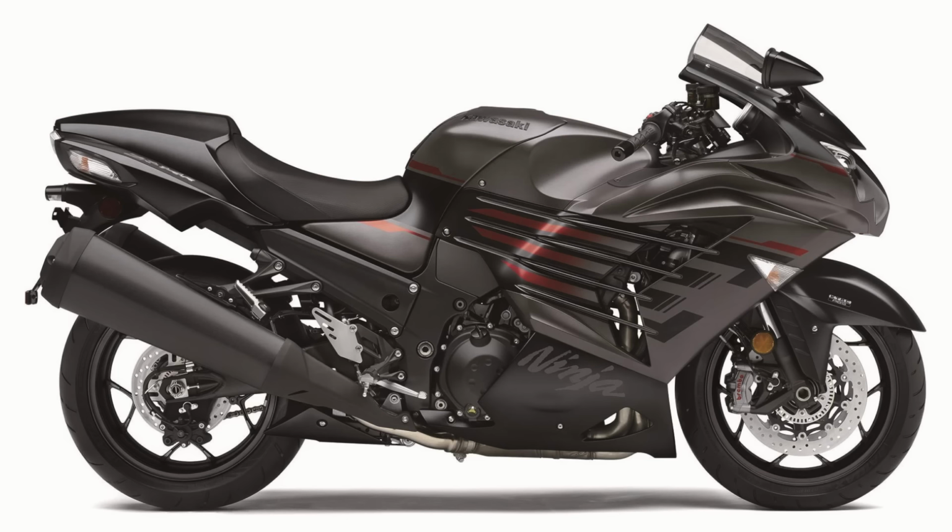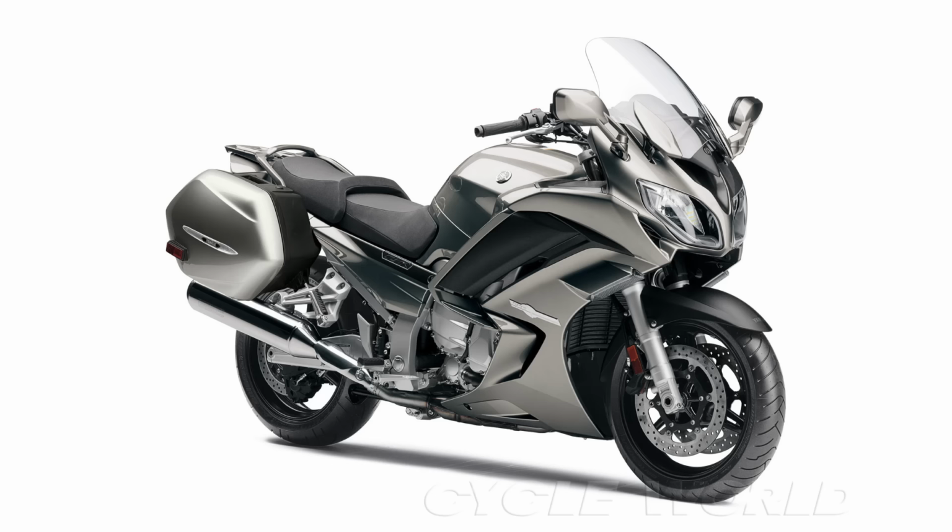Kawasaki ZX14. I don't know. Okay. No, I was thinking like an FJR 1300. I think that's not a bad guess. But it does sound kind of racy though. It sounds like it's kind of quick to rev, even though the revs were very gentle. So all right, do we have a hint?